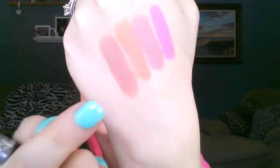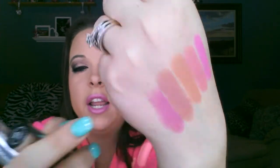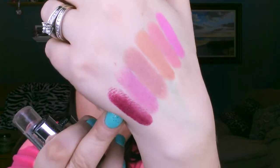This is Fergie Daily right here. This is my ultimate favorite nude color from this collection. This is the one that I'm wearing right now, and this is called VI Pink. And again, you guys, these ones are a little bit creamier. And then this one I've only worn once, and it is in the color Ferguson Crest, and it is like a deep wine color. And again, one swipe on these is just as good. You don't have to use a lot.